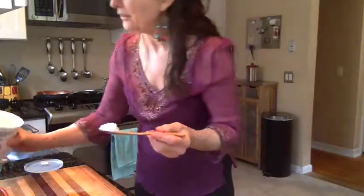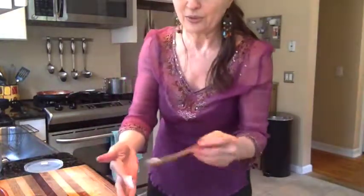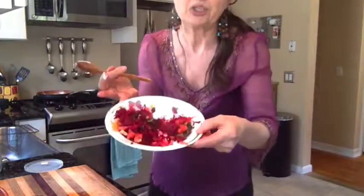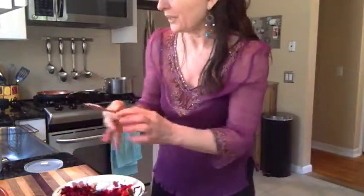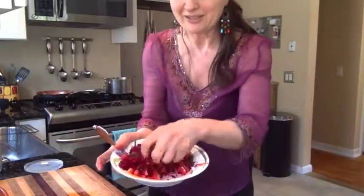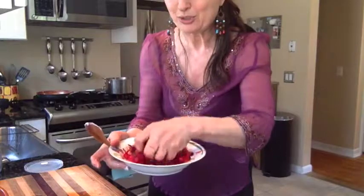So I'm putting in a little bit of the yogurt. And of course, if I wanted to serve it to somebody, I might leave a dollop on top after I mix it. But instead, I prefer to mix things with my hand. So I'm going to just smush it.